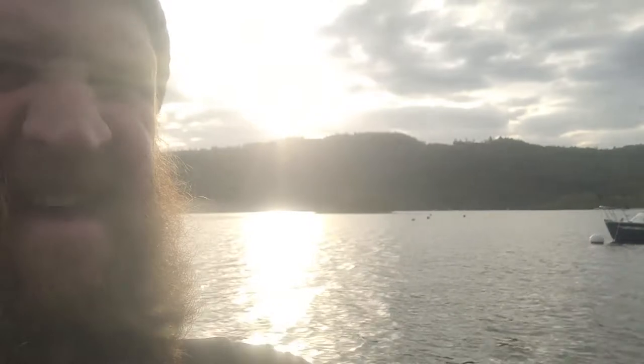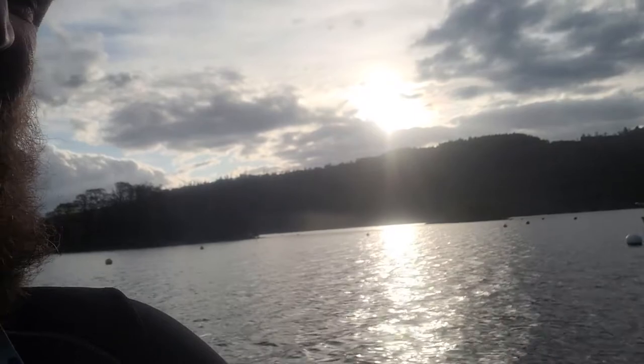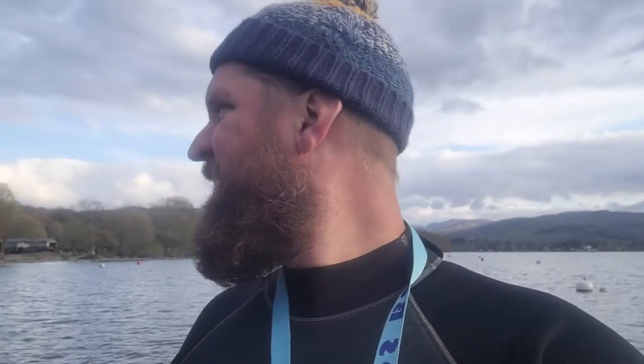The sun's over there now. The sun's just setting there. So yeah, I'm gonna go back in. You can just see the islands there between the sunset. So lovely. Been a good little paddle. The wind's picked up now, so I'm getting blown away from where I want to be. I want to be over there, and I'm going that way. I don't want to go that way. So I'll make this quick.